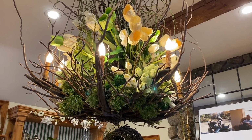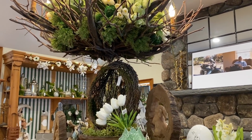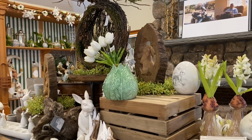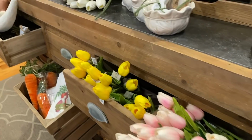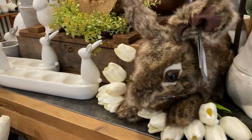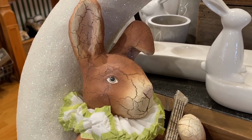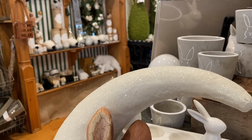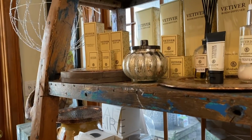As soon as I entered the other part of the store, I got an immediate smile on my face. Once again, the visual displays were really well done, and I knew exactly what they were trying to tell me. They were telling me a story of Easter, and I saw a story of Valentine's Day, and it was just very fun and whimsical. And I actually picked up a few things in this part of the store as well.